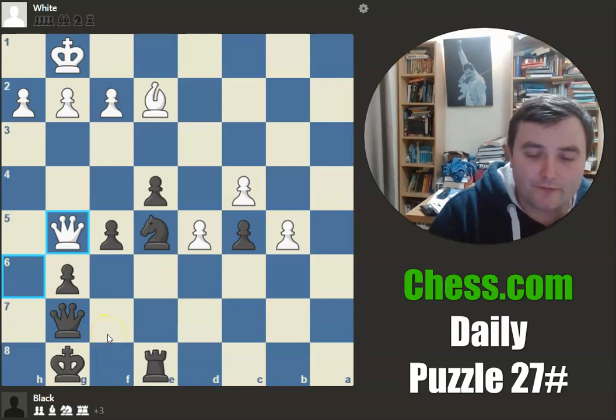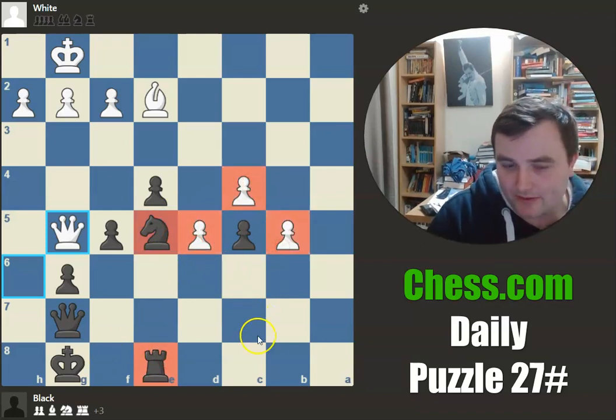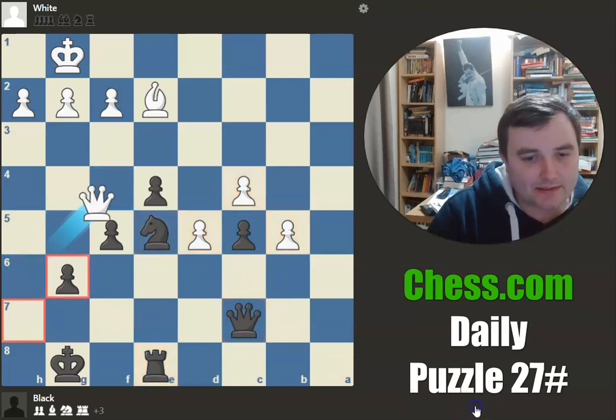He's up 3 points in material. He's going to probably use his more superior pieces to try and mop up these pawns very soon. So that was the solution to that one.